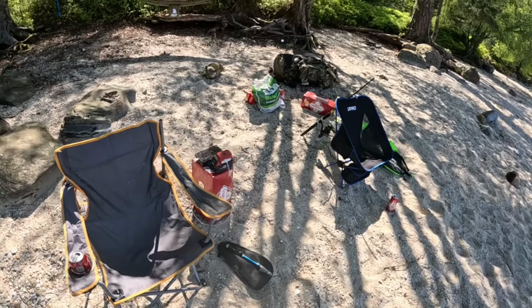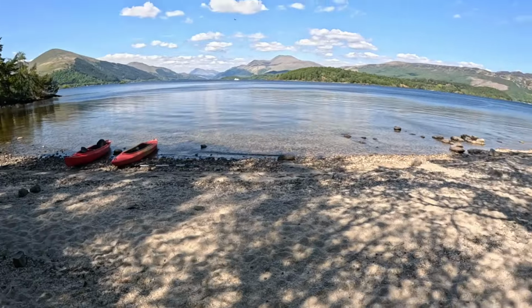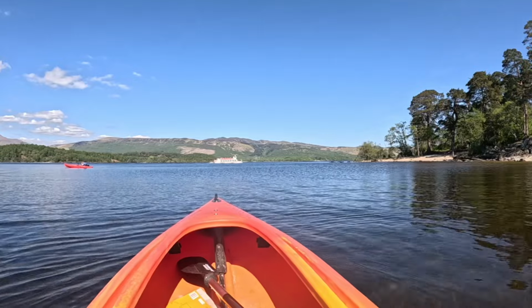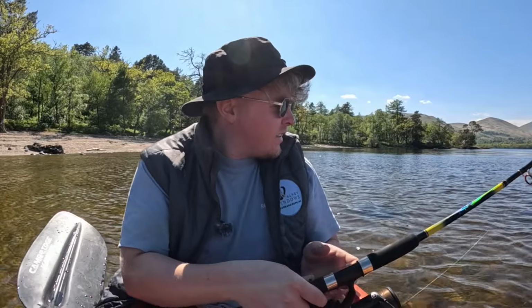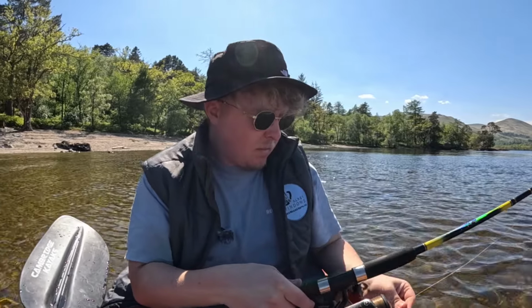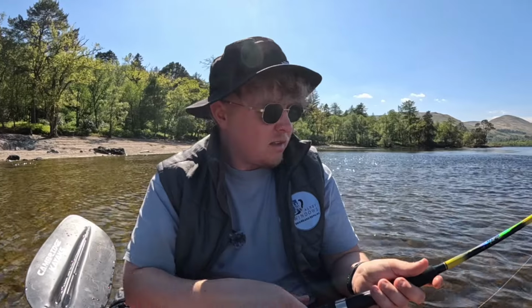Rod's there. So I'm going to hop in my kayak and just fish this little cove here. Going to drop that in, sinking at the bottom, and then I'm going to paddle out a bit more. We're getting the wake from that cruise liner that just come past. So I'm going to give that a bit of line. Yeah, we're getting some good wake here. Oh, we're going.